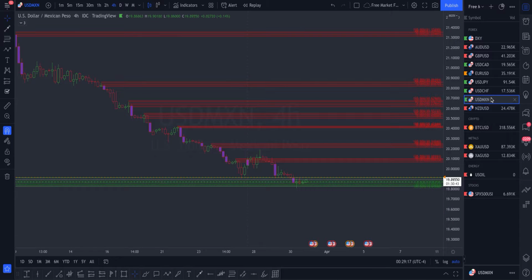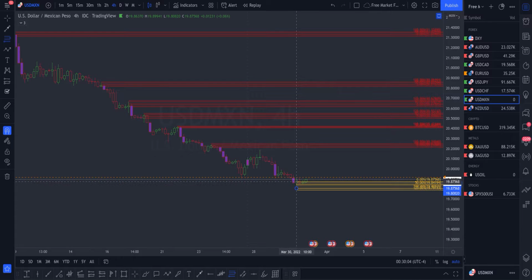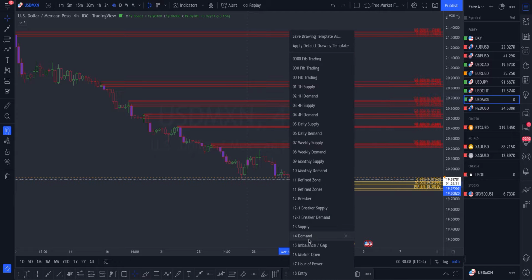USD Mexican Peso, short-term institutional bias for this was long. All right, we see where price opened up. It did go long before distributing off here, taking out this 4-hour demand. Okay, this institutional accumulation zone has been taken out, as well as this 4-hour demand zone. I'm gonna take it from the doji, but leaving this 4-hour transitional demand zone right here. Okay, all right.